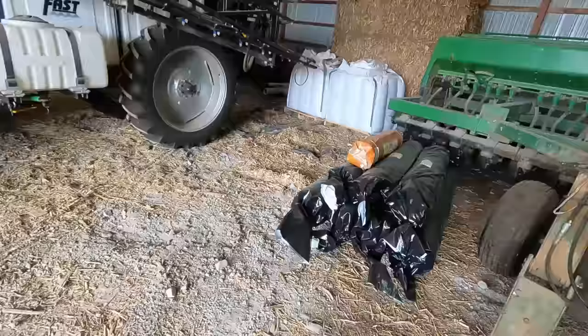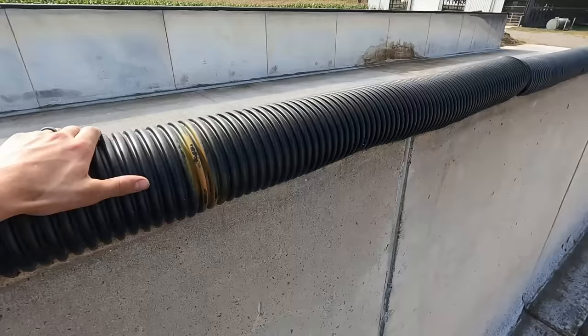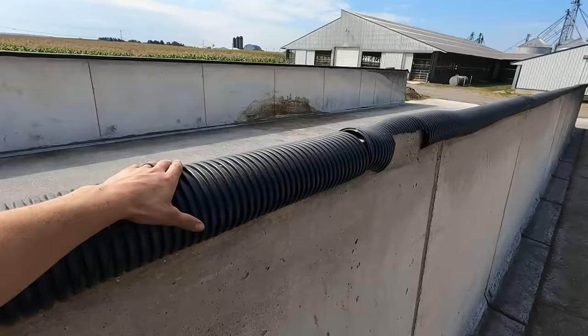This is all of our bunker silo plastic for the year. Gonna have to pick through this and find the sizes we need for the first bunker. We have these corrugated pipes we cut and stuck on top of our concrete walls. We're gonna pull plastic up over these walls, and we don't wanna put holes in that plastic. Rough concrete could do that.